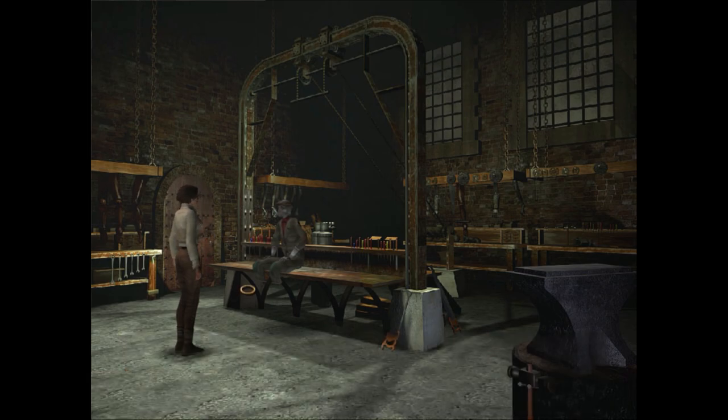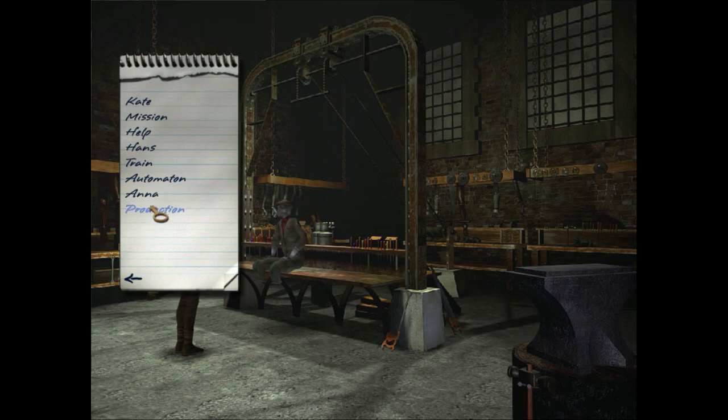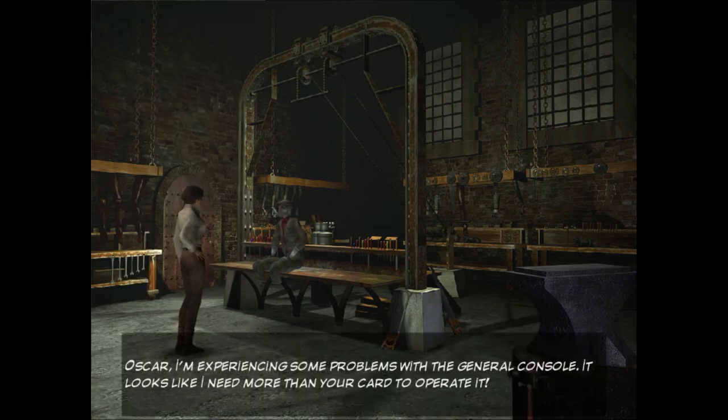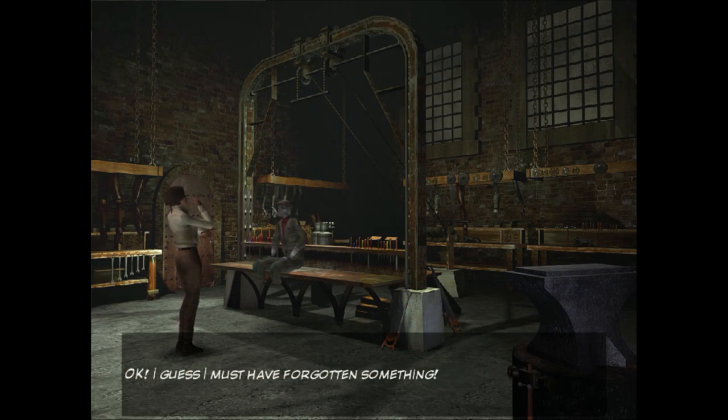These feet are incorrect, Kate Walker. Well, can you be more specific about what? How I'm supposed to configure the control panel? Oscar, I'm experiencing some problems with the general console. It looks like I need more than your card to operate it. To my knowledge, the console is in perfect working order. Okay, I guess I must have forgotten something. Certainly, yes. I am counting on you, Kate Walker.